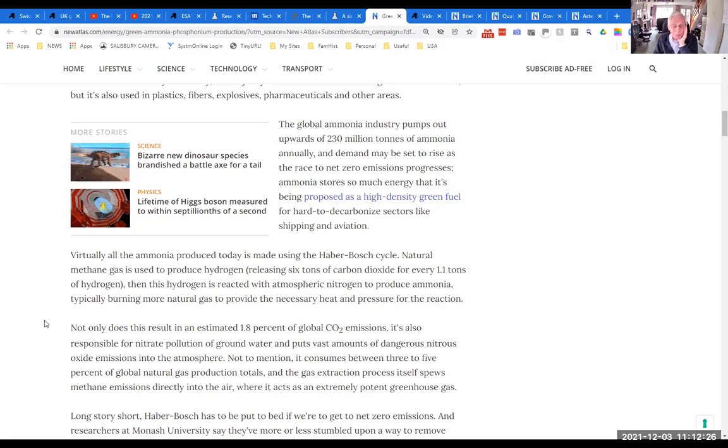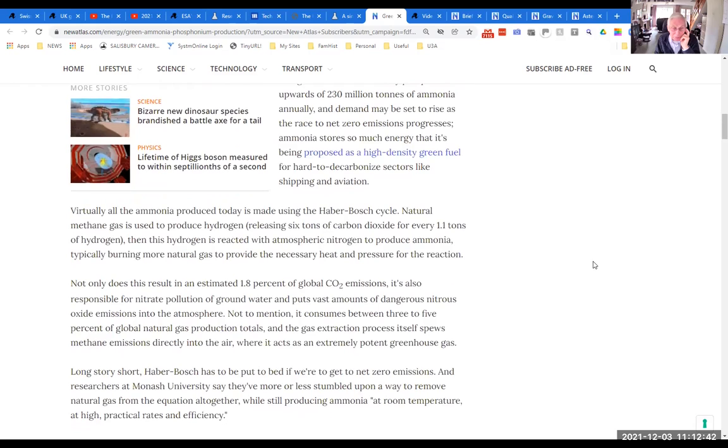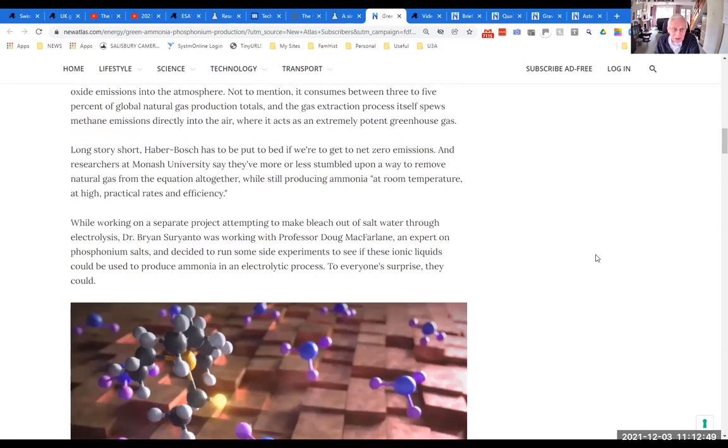Not only does this result in an estimated 1.8% of global CO2 emissions all on its own, it's also responsible for nitrate pollution of groundwater, puts vast amounts of dangerous nitrous oxide into the atmosphere, and consumes between 3 and 5% of global natural gas production. The gas extraction process itself spews methane directly into the air, a potent greenhouse gas. Long story short, Haber-Bosch has to be put to bed if we are to get to net zero emissions. So this is where it starts.